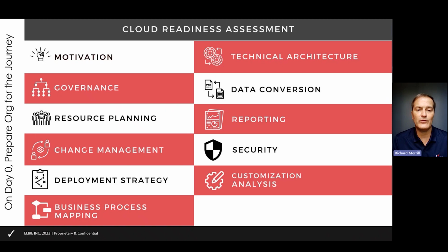And over the next few minutes, I'll actually be walking you through all 11 of these criteria, because the way it works is we would sit down with you and evaluate your organization along these 11 different criteria and determine your overall level of maturity. The more mature you are, the smoother your journey to cloud would be. And in order to make it a little more digestible, I'm going to break it into some subcategories.